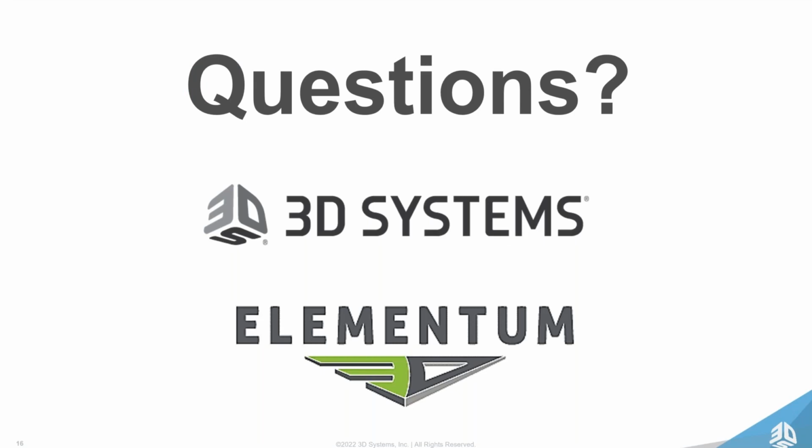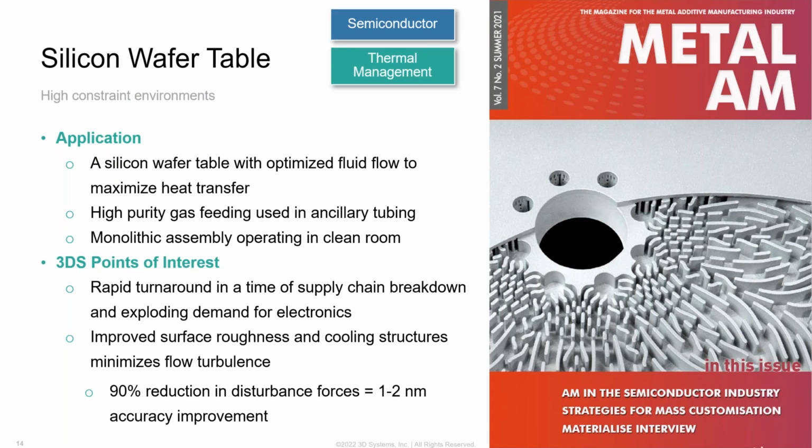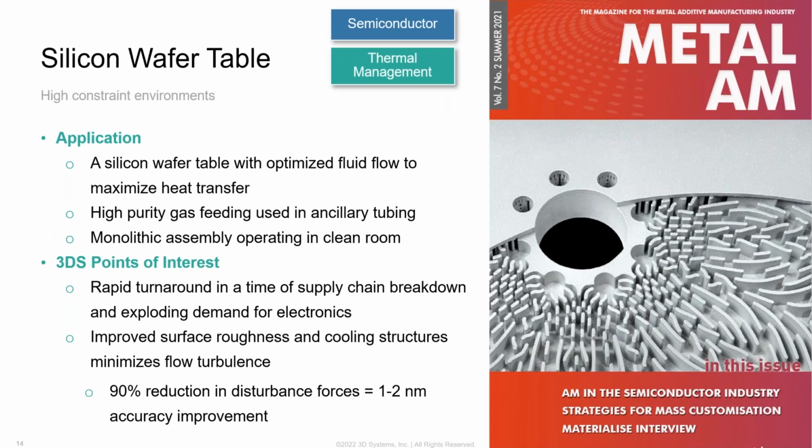Thanks, Dustin. Our first question is, is there an option to print a solid aluminum part with no internal lattice? I think you cut out there at the end, Chloe. But can you build a solid aluminum part without lattice? I mean, yes, we've kind of shown it here for the other applications, and two of these applications were all about thermal management. So yeah, this probably could be a good solution for whoever asked the question.